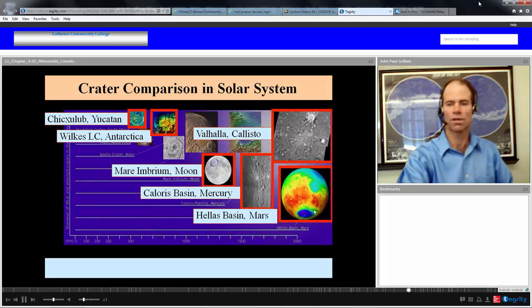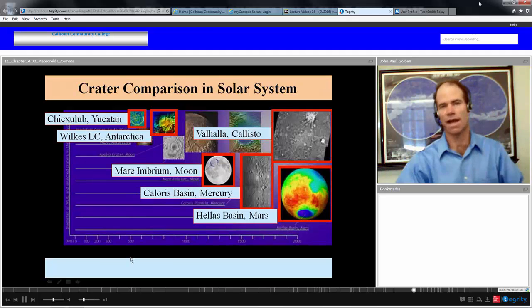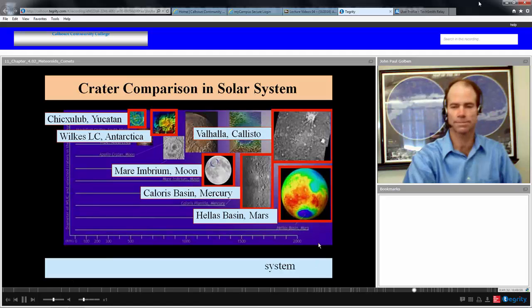And here's a real large impact on Mars, the Hellas Basin. Incredible impact on Mars. Mars, unfortunately, is near the asteroid belt, so it's probably been pelted many times by asteroids in the past. In fact, the 2 moons it has are captured asteroids. And so if Mars ever did have life on it, it probably was extinguished easily by these impacts of asteroids on the planet.